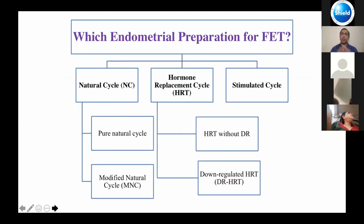So coming to frozen embryo transfer cycles, what should be the strategy? It can be a natural cycle, or it can be an HRT cycle, or it can be a stimulated cycle. So this is endometrial preparation for FET cycles. When in the first attempt of preparing the endometrium you find it thin, you have ruled out all the causes, done all proper evaluations, and treated some basic underlying causes which we have found, now we are going to prepare the endometrium and transfer.